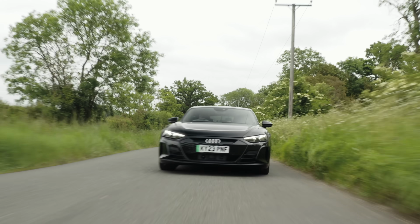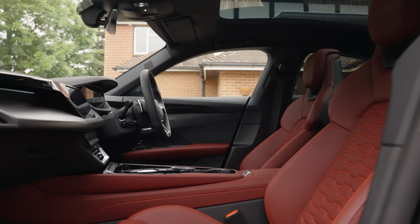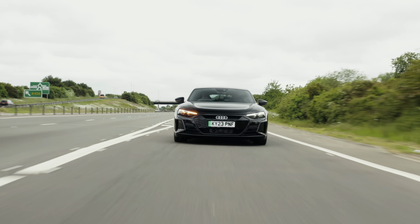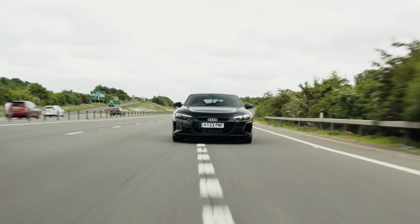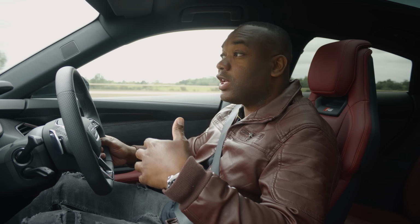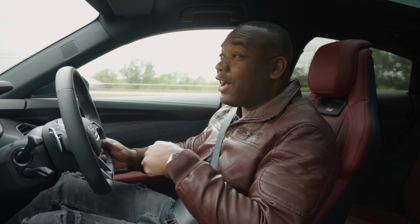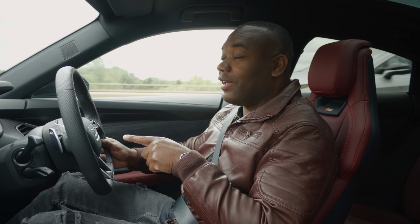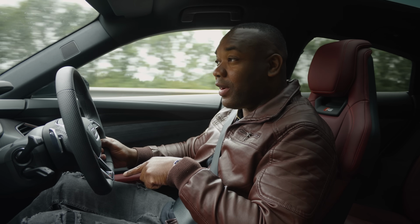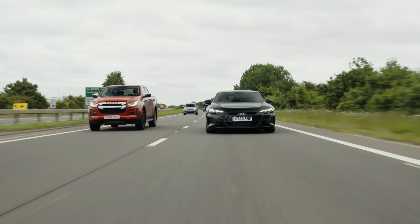After my lunch, I was fully fueled up, which felt like a good opportunity to talk about what the RS e-Tron is like in terms of fuel economy, even if that fuel is electricity. This car has a 93.4 kilowatt hour battery pack, of which 85 kilowatt hours is usable. Driving around town earlier, I was averaging about 1.9 miles per kilowatt hour, which if you do the maths, equates to around 160 miles of range.